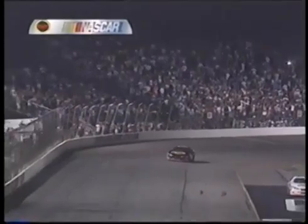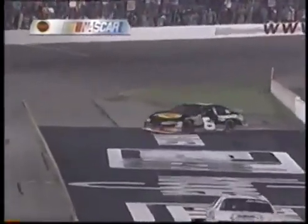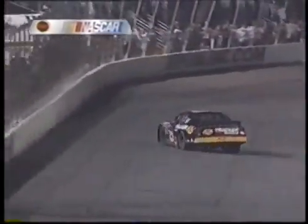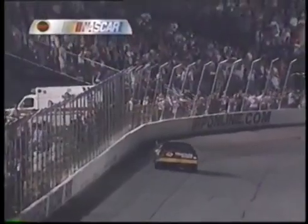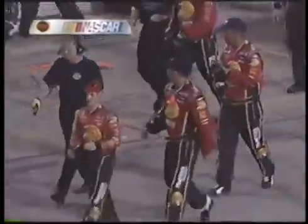What Dale and Teresa built here, it's just an awesome place to work and a group of guys. And the question was, what's the attitude around the shop with the loose wheel last week? There was no attitude. It was pump the guy up, pat him on the back, tell him we'll get him next week, and that's what we did. Congratulations, go celebrate, make it a short night. You got to go racing again tomorrow.